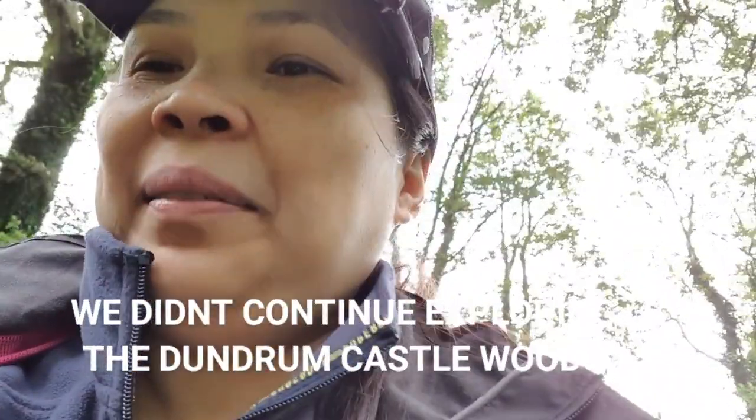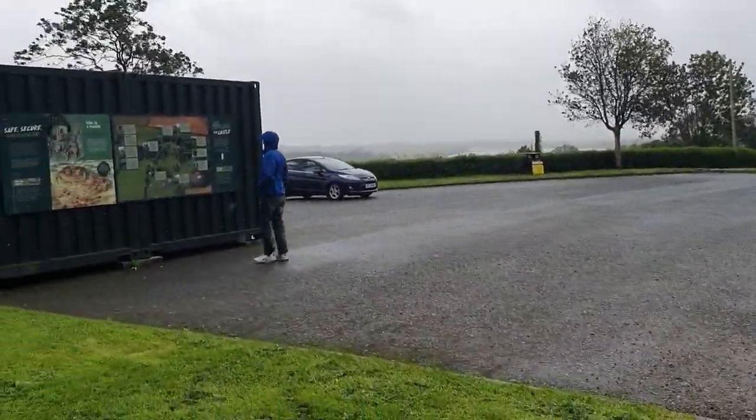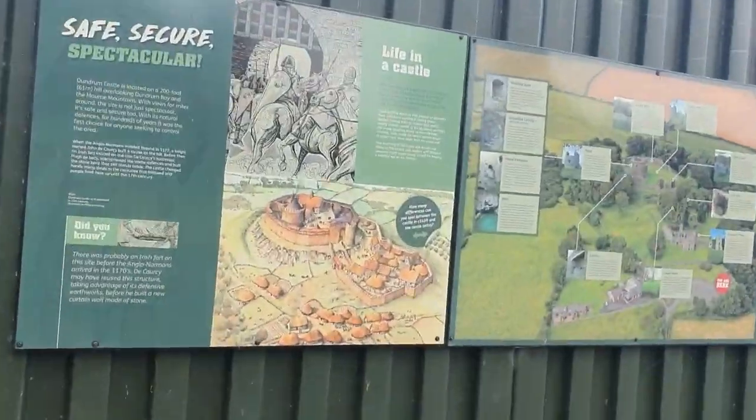How many rockies are on the floor? What happened? So windy here, guys. And it's raining. Oh, God, it's not good today. But no one can stop us from exploring this place.